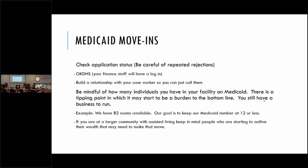Well, that's a pretty big red flag, because obviously there's something in there financially that the family or the individual was doing that's not allowing them to go on to Medicaid. So, the reasons we have seen are that the family was maybe taking money, or they tried to spend down really quickly and they didn't spend down correctly. And so if you can do it, you only want to accept people that have the acceptance through OKDHS.